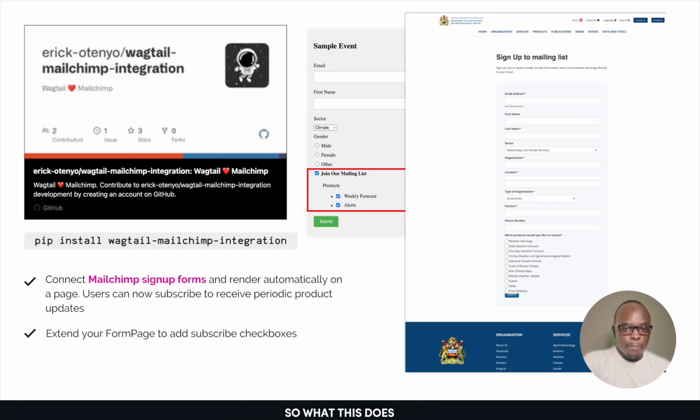from your institution. So what this does is add, at the end of the form, this option, these checkboxes that connect to your groups. If you have used MailChimp and you know the groups, you can basically allow users to select from your groups which things they want to receive automatically. And MailChimp will take the user's information.